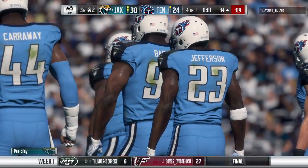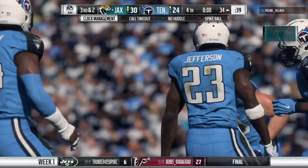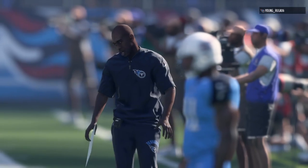The Jaguars on 3rd down. A pretty woeful 0 for 5 thus far. Here it's 3rd and 2.